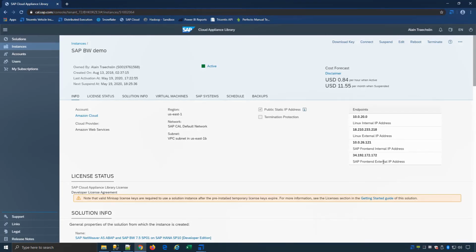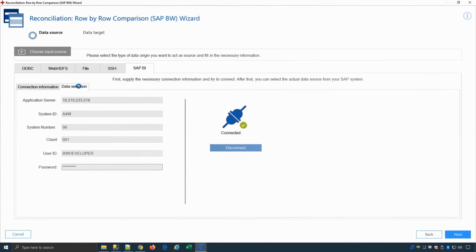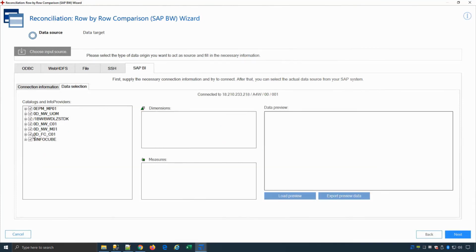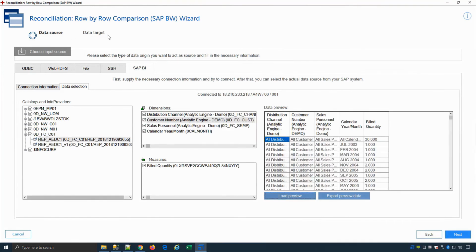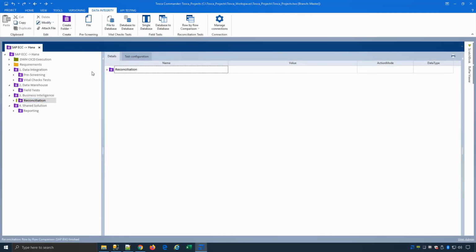We can connect to the warehouse with a native connection, or we can go through the ODBC drivers as well. But once we're here, we can enter the catalog and info providers, select the dimensions, and get a preview of the actual tables and flatten that structure. We can export it to a file as a baseline to reuse again, or we can point to another data source like the target, and do that comparison.